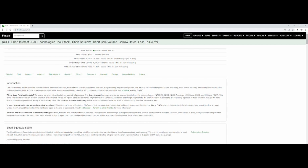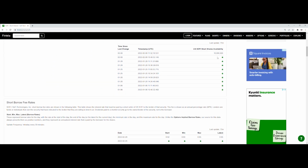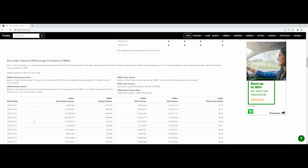Now when we take a look at the short interest, the off-exchange short volume ratio is at 41.15%. And the off-exchange short volume is just over 9.97 million shares. Scrolling down further on the page, the short shares availability is at 10 million, updated 11 minutes ago. And the short borrow fee rate is at 0.65%. And when we take a look at the history of the short volume, we could see for the close of the 24th, it is at 39.17.